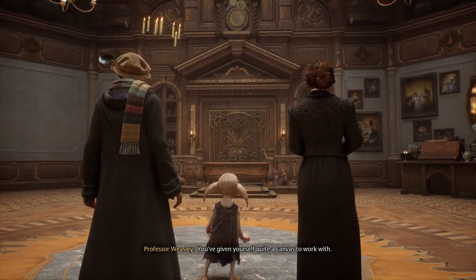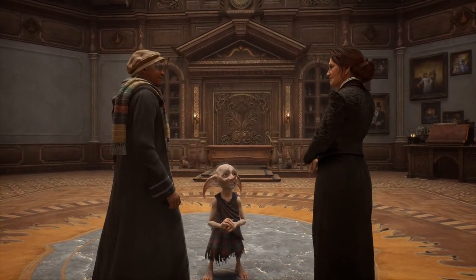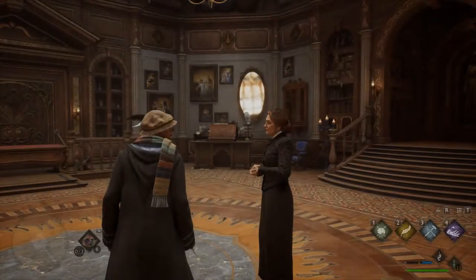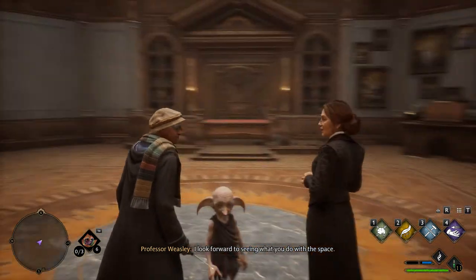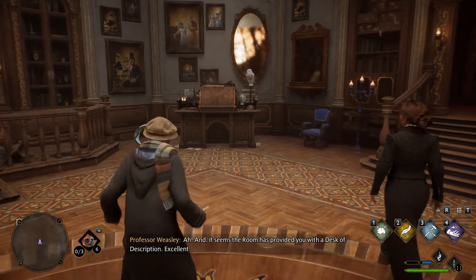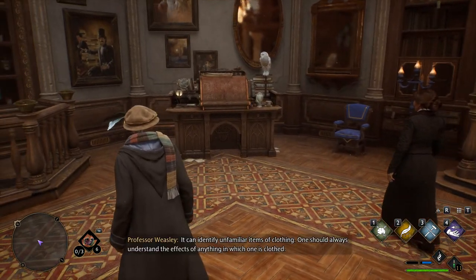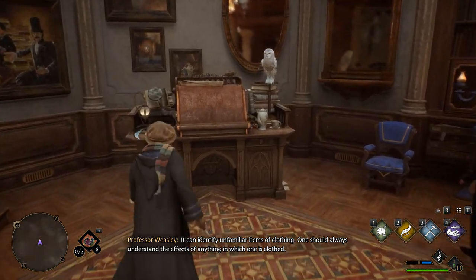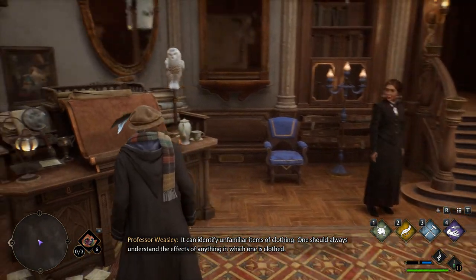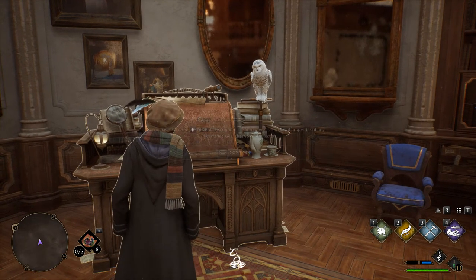Yourself quite a canvas to work with. I look forward to seeing what you do with the space. Ah, and it seems the room has provided you with a desk of description. Excellent. It can identify unfamiliar items of clothing. One should always understand the effects of anything in which one is clothed.